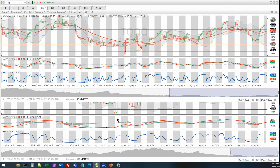Don't short it when you start seeing the MACDs going up while the price is going down. If the price is going down and the MACD is going down, okay, you like this. Price is kind of going down, MACD is going down. Okay, I could probably short that. Think about shorting that, right? But don't short it when you see bullish divergence on the MACD. Do not do that, okay? You will be sorry if you did.